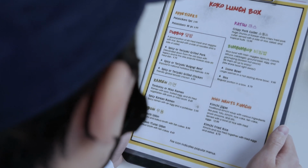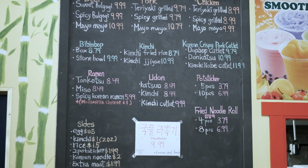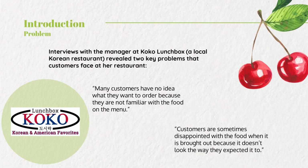We noticed that many customers when dining use traditional paper menus, that sometimes do not have adequate visual representation of the food. We were able to interview the manager at Coco Lunchbox, a local Korean restaurant here in Provo, and she identified two key problems. The first problem was that customers are not familiar with the food. And second, more importantly, customers were disappointed with the food when it didn't look the way they expected.